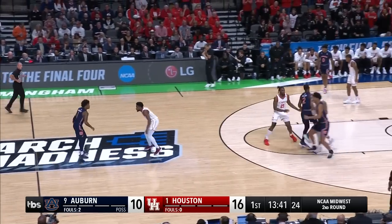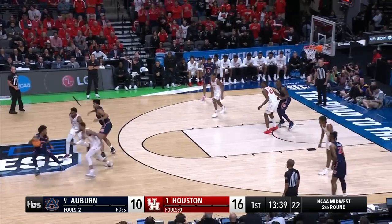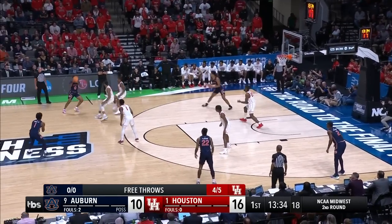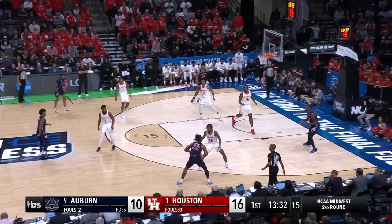See if they stay at home, Grant, with Green. They've been switching. It's really good. They're trapping it this time. They've got KD in the game for the first time. KD Johnson, here he is. Boy, they can step it up and rotate the back.